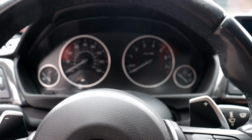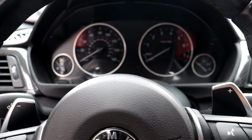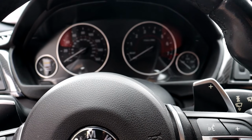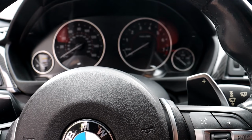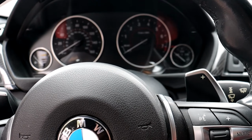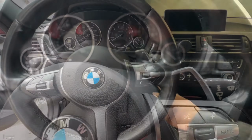From what I was reading, this is also another symptom that people have when their battery is about to go out. The car will struggle to start. I'll throw in a clip of what my car does sometimes when I try to start it, so you can see and get an idea. Maybe some of you have the same symptom that suggests you have a bad battery.